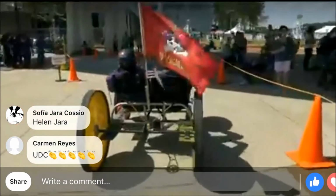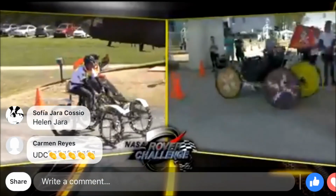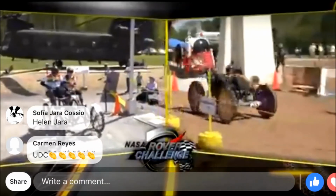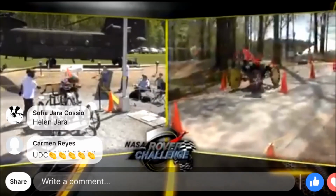Now our pirate team, they have started. Let's see how they do on this, coming up on this first obstacle. They took a bypass around that first obstacle. Looks like they're not even thinking about the solid soil sample retrieval. They just want to get up that hill.